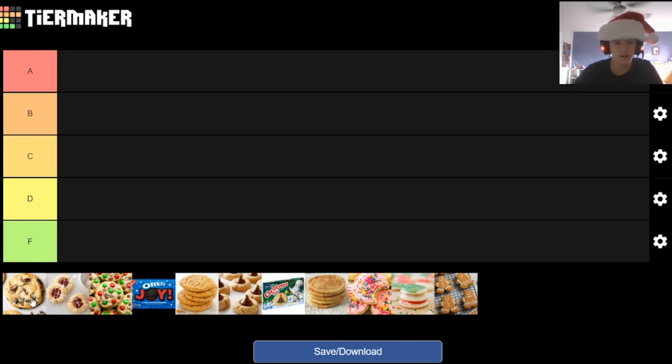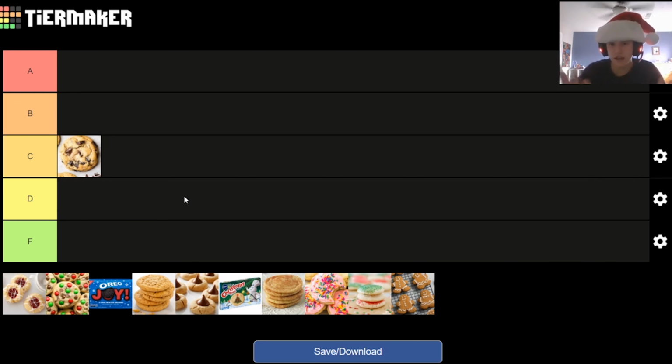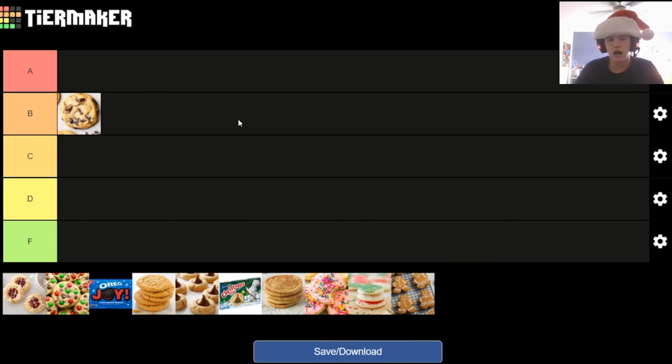So first off, we have chocolate chip cookies. Those aren't in C, that's where I'm putting things while I think about them. Chocolate chip is a classic. It's delicious, very variable. Some chocolate chip cookies are delicious, ooey gooey, melt in your mouth goodness, while others are a little worse. So it's tough to say, but I think overall you gotta put chocolate chip in the B tier. They're not terrible. They really aren't. They're pretty solid, but they're kind of just the staple. They're not like, oh my gosh, I love these cookies, but they exist.